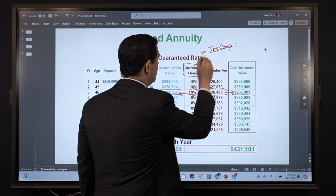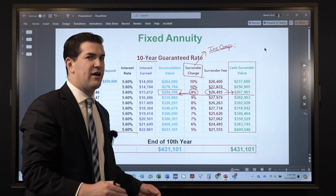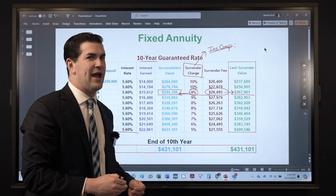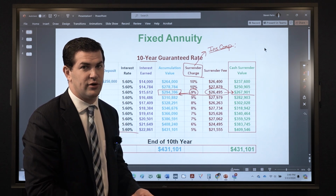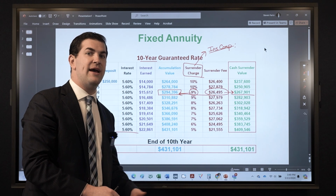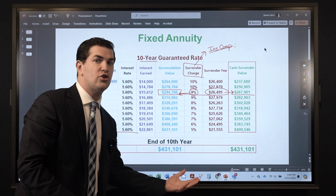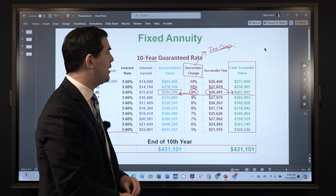If this was an old IRA or old 401k, what are the IRS rules on that? If you cash it out before age 59 and a half, well, you've got to pay income tax on it in addition to a 10% penalty tax. You would have to pay that in addition to the insurance company surrender charges. So that's something very, very important to be aware of.